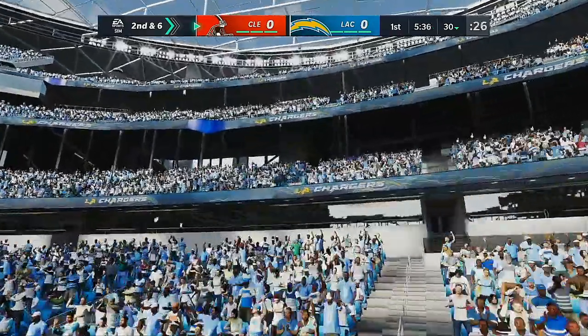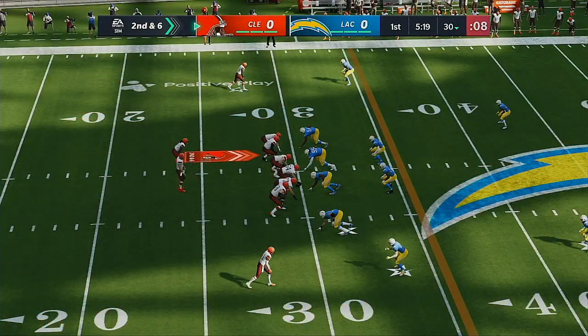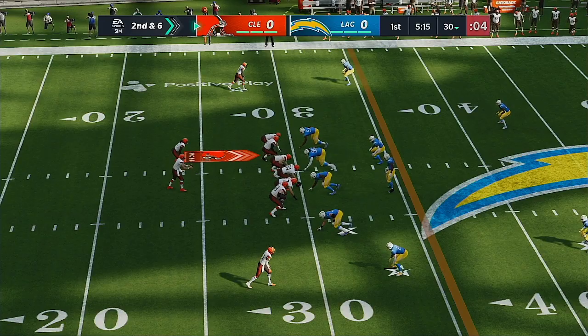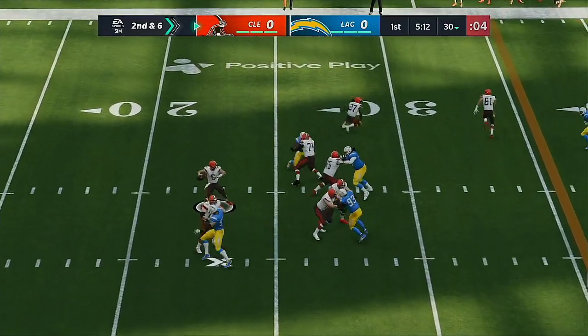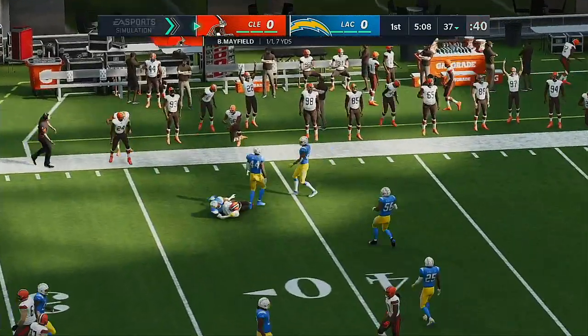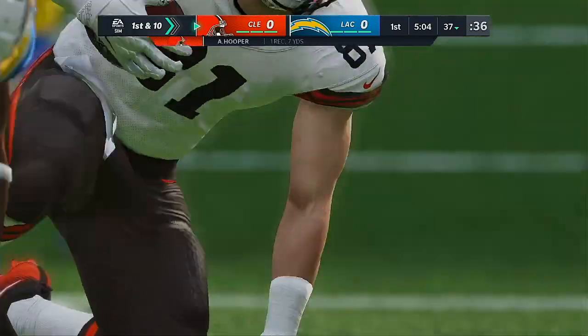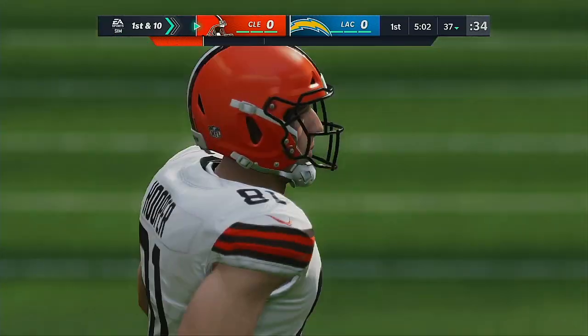At the 30-yard line. The run got four. Now they deal with a second and six. From the gun, Mayfield. And finding the tight end, Hooper. And he'll be brought down right around the 37. 7 yards there and a first down.